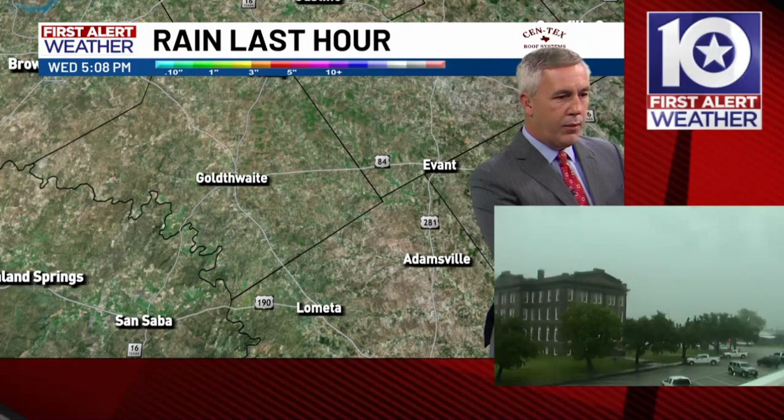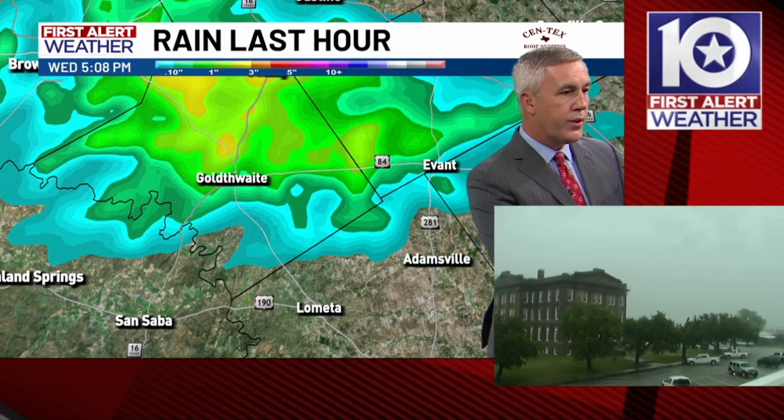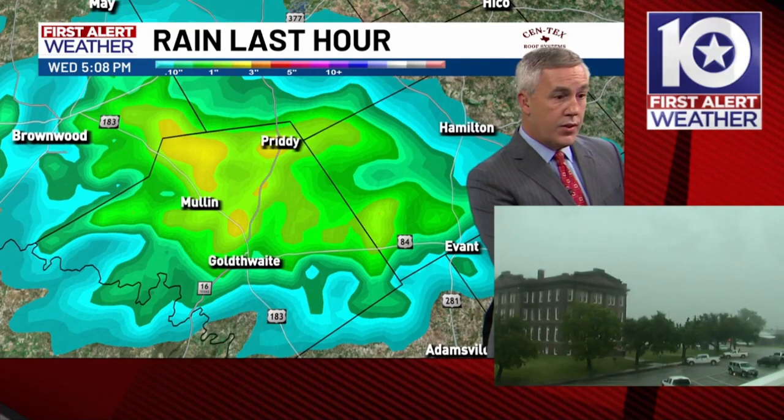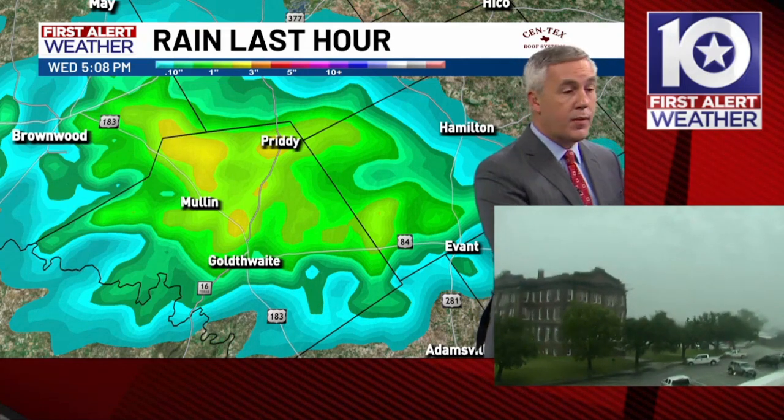And again, we're having some data feed issues here. There you can see some of the particularly northern portions of Mills County. This is just in the last hour. Let's get those yellows on there. We're starting to talk about maybe 3-inch rains that have occurred just inside the last hour, so that could enhance some of the flooding concerns.